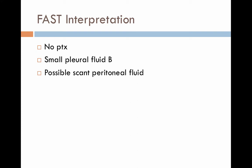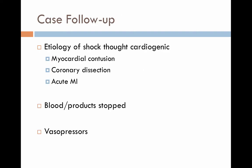So the full interpretation was there's no pneumothorax, no pericardial effusion, small pleural fluid bilaterally, and possible scant peritoneal fluid, but nothing huge, nothing really strikingly obvious. So, based on this FAST exam, the etiology of this patient's shock was thought to be more likely cardiogenic, and maybe this is myocardial contusion, a blunt myocardial injury causing cardiogenic shock. Could be coronary dissection causing an acute MI. Very less likely would be an acute MI surrounding this event, but probably trauma.